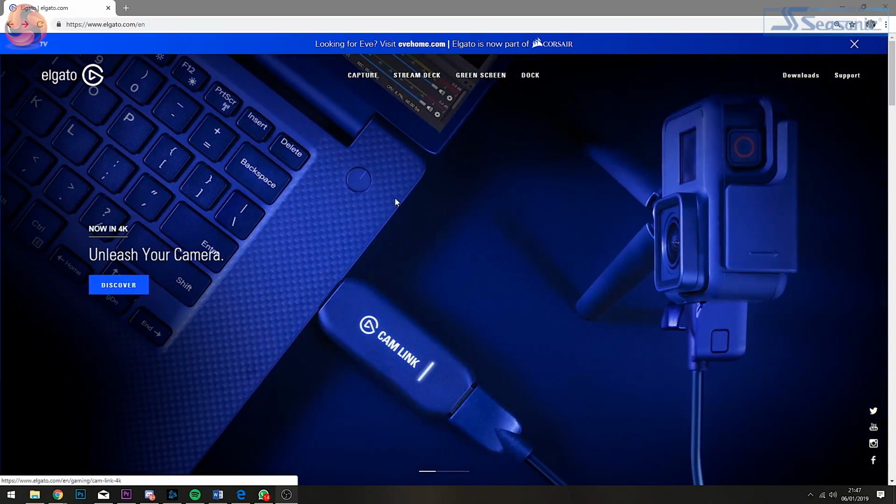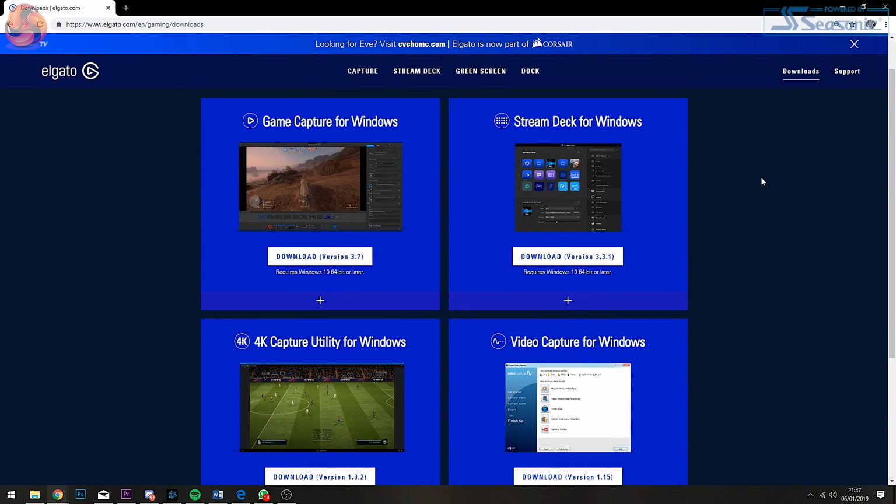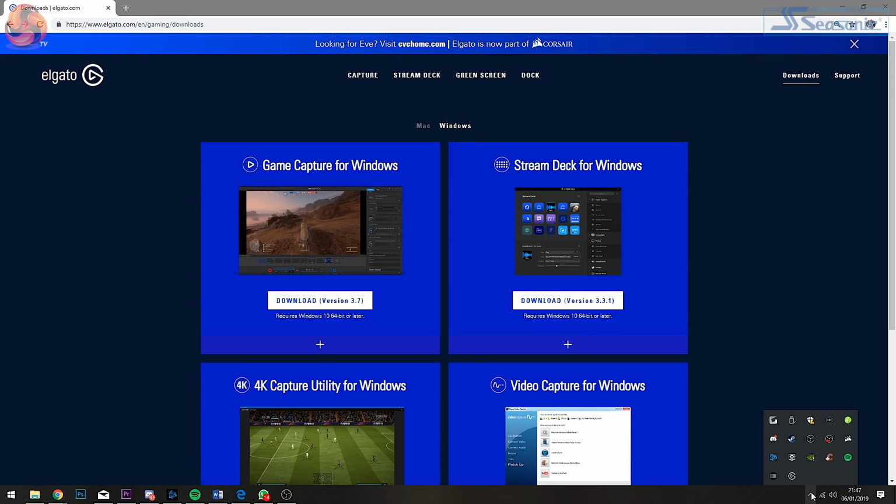Currently, at this moment in time, I am using pre-release software. When the product actually does get its full release, there will be download links available on the Elgato website where you can download the Elgato Control Center as well as the updated version of the Stream Deck software.